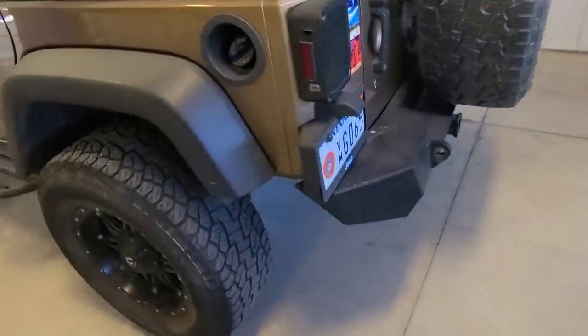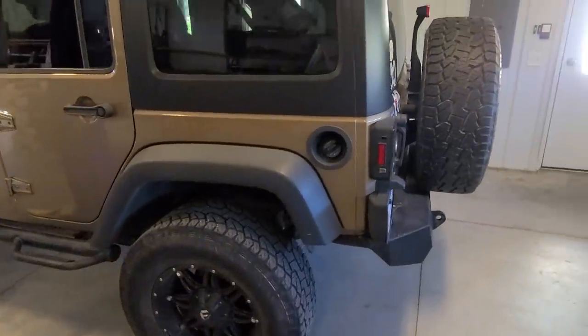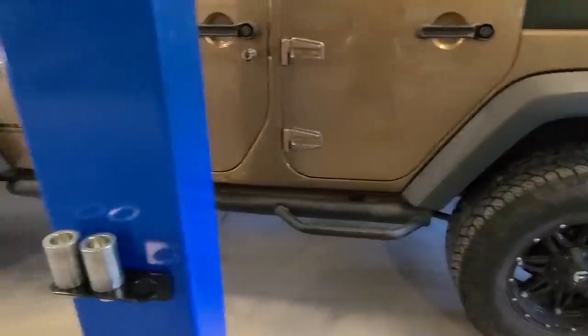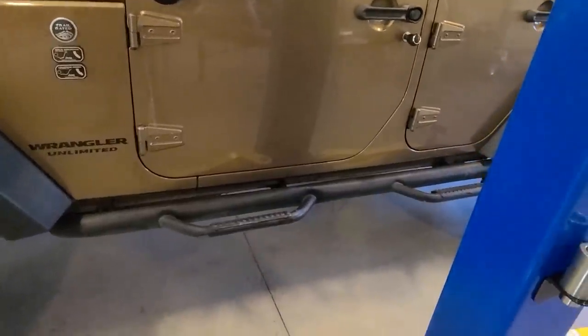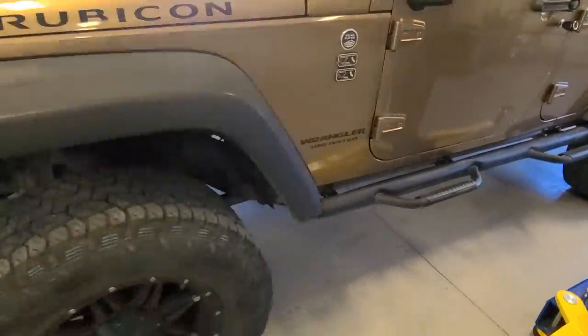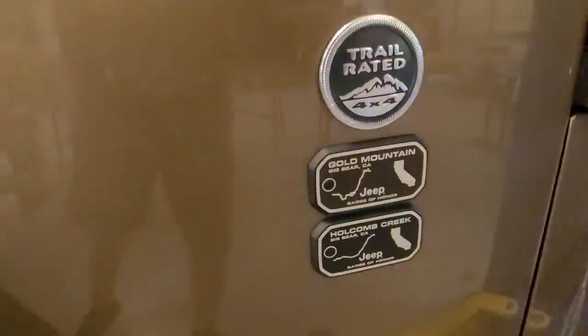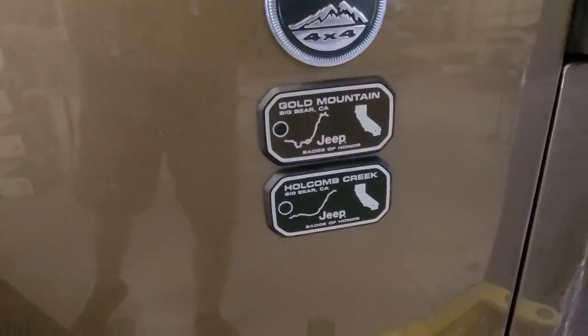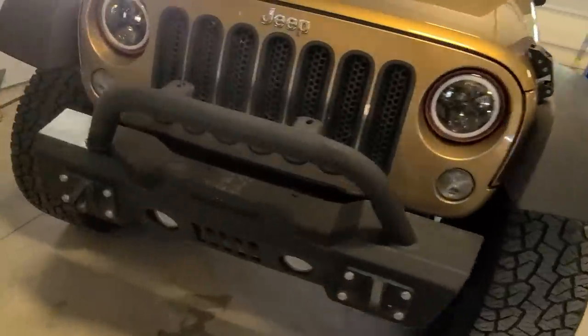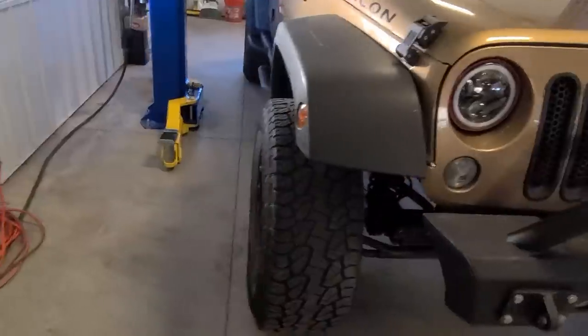So what we have here today is a 2015 Jeep Rubicon. Pretty stock, got some wheels, some questionable sliders. We're gonna try to upgrade those as well. We're looking for some right now. He's done a couple of trips, a couple of trails in this guy already, so he has wheeled it. But other than that, it's pretty much stock. Light upgrades, got some bumpers on it. All the running gear is pretty much stock.